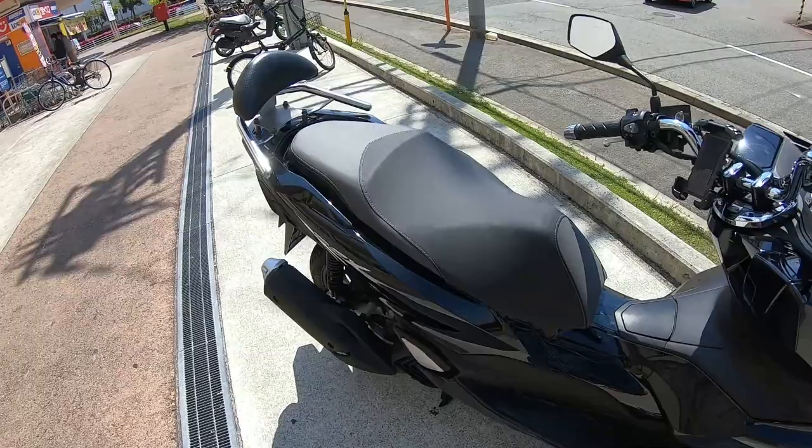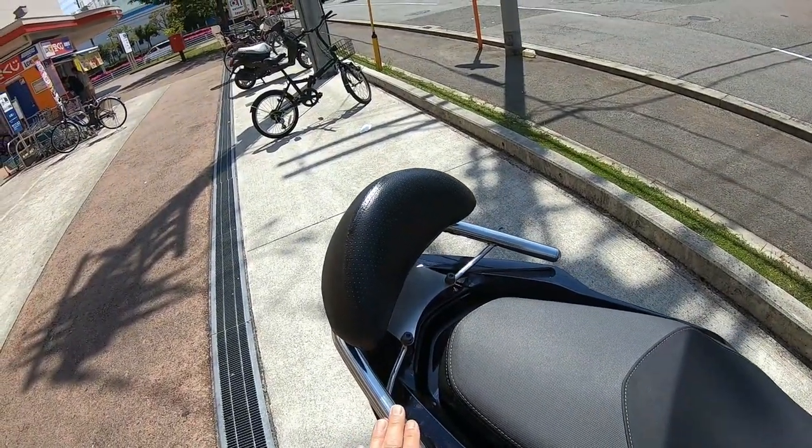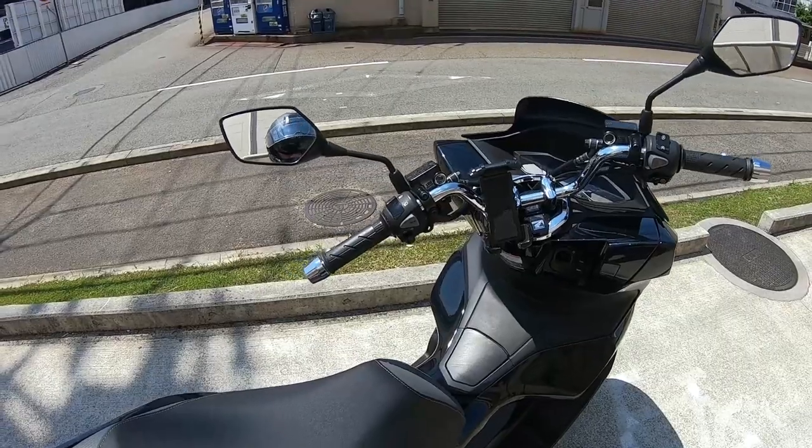Anyway, guys, that is it for this video. By the way, this backrest did not come with it. This was from my old PCX. Okay, so they installed it for free because I bought this bike brand new.